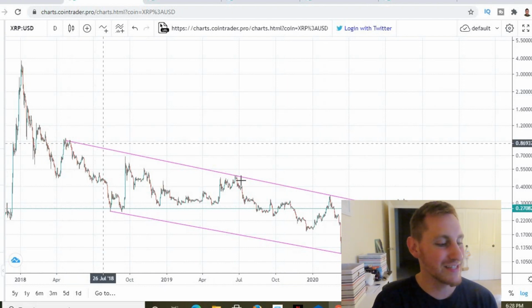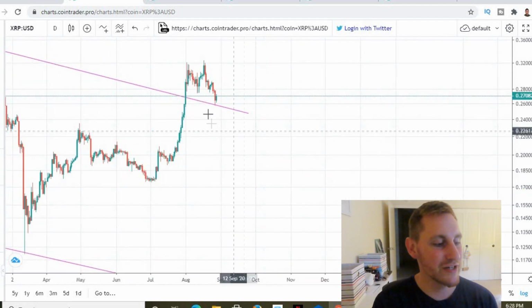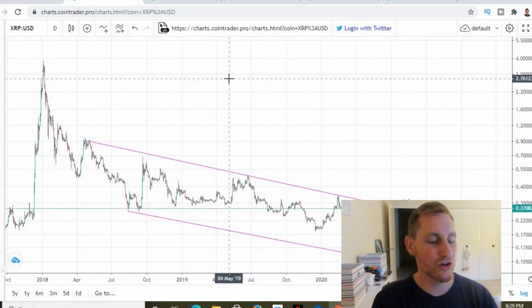I do want to see us keep this level. If we do break this level, it's extremely bearish, but as of right now, it looks like we're just getting a wick down to it and we're going to continue back up. So that's what I want to see in the longer term time frame.